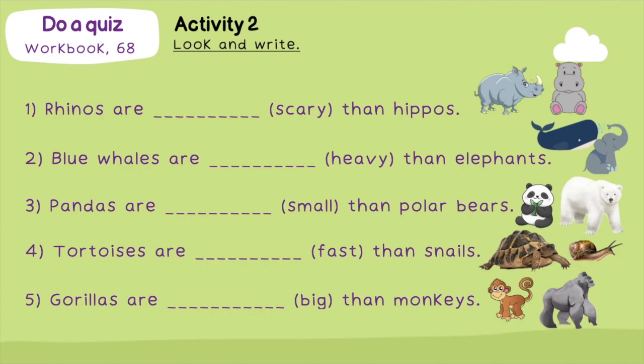How are you going to begin your writing? First, you need to write today's day and today's date and write the instruction. What is the instruction? The instruction is look and write, and then underline. Write number 1. Rhinos are blank, scary, than hippos. And what is the answer? You need to fill in the blanks with comparative adjectives. It is easy. Let me show you the first example. Rhinos are scarier than hippos. So you write here, the answer is scarier, S-C-A-R-I-E-R. You need to replace the Y with I-E-R. And you can do the rest. Later, I will show you the answer.